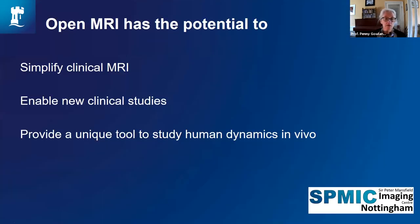So, in conclusion, I believe MRI has potential to simplify clinical imaging, enable new clinical studies, and provide a unique tool to study human dynamics in vivo.